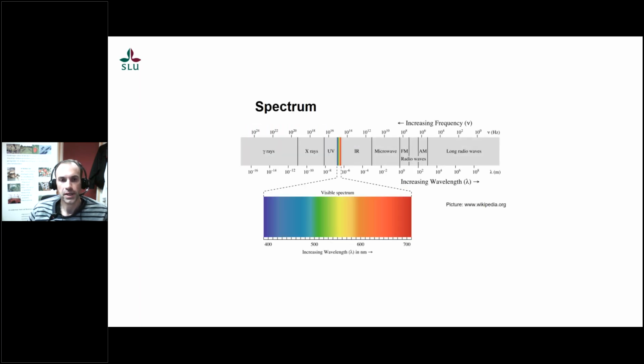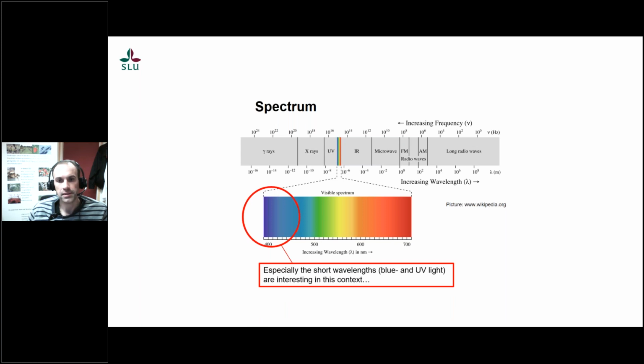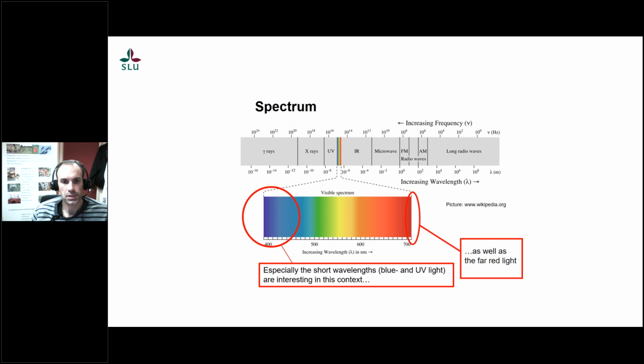So we're getting back to our spectrum here. It ranges from the blue light to the red light, the visible spectrum, and it's more or less the same as is used by the plants for photosynthesis. But in this context of controlling quality, especially the short wavelengths like the blue light and the UV light, as well as the far red light, are interesting. And the far red light is just at the end of the visible spectrum and in between the visible spectrum and the infrared spectrum.